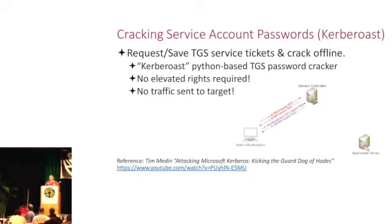An attacker can crack service account passwords without admin access or communication to the target server. If you are using service account passwords that are the same length as your domain password minimum, you need to change that. So here's the scenario. The attacker gets a foothold on a computer and requests the TGS ticket, that service ticket, from the domain controller. Maybe this is the attacker that has malware running on that system and requests it on behalf of the user. The user never sees it.